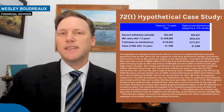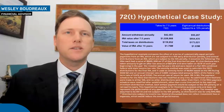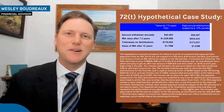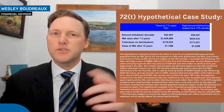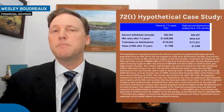And if you perpetuated that out 15 years, you can see it kind of exacerbates the difference: 1.76 million versus about 1.63, so about a $130,000 difference by doing this. But again, keep in mind, it also means you're paying less to the IRS, and you're getting your fair share of what's yours. These numbers are going to change month by month, but the good news is the IRS put in that 5% benchmark, so they can only get better than 5%.